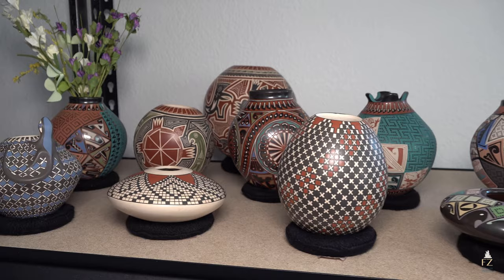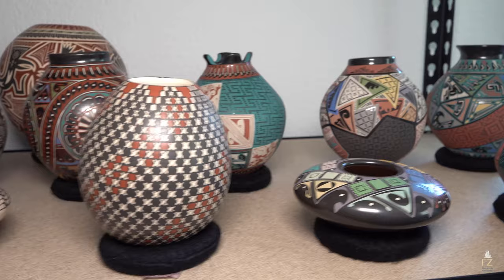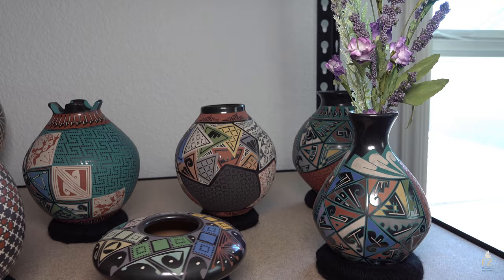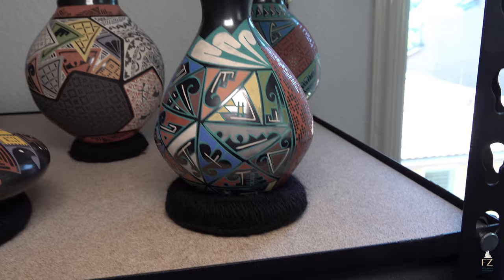You guys saw on my gem show vlog at Kino where I visited this guy's booth. He was selling these beautiful, beautiful pots, and I was so drawn to them. I was so attracted to them. After I had stopped vlogging, I went back and I bought all these, and they're just so stunning. Okay, so a little bit of history on this.